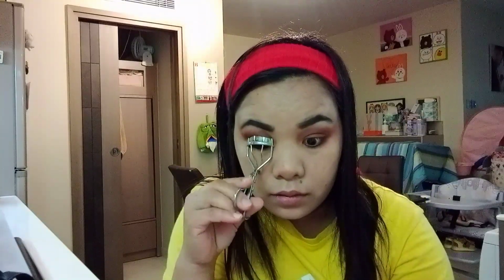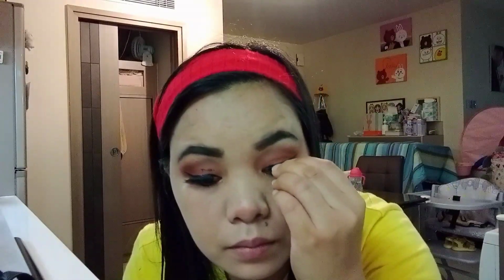Mag-curl tayo ng lash at maglalagay tayo ng eyelashes. Contour.